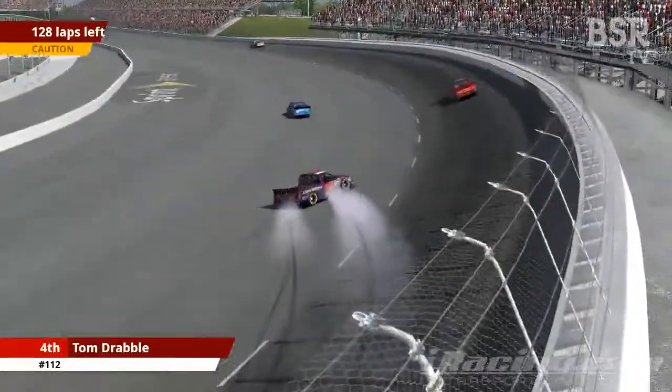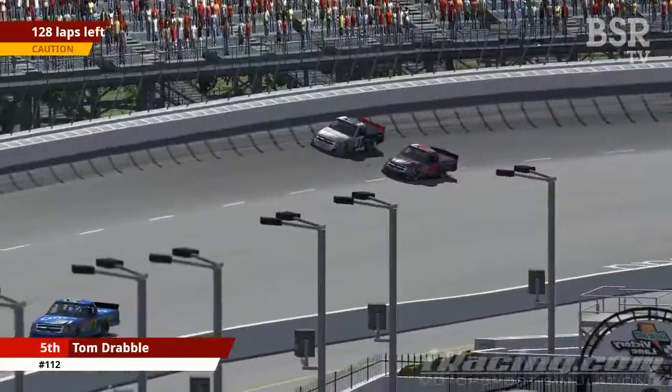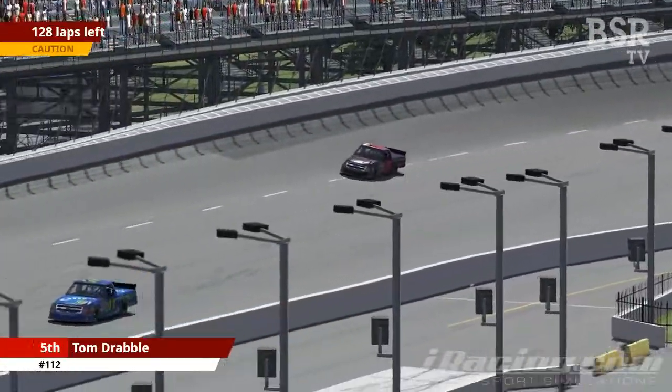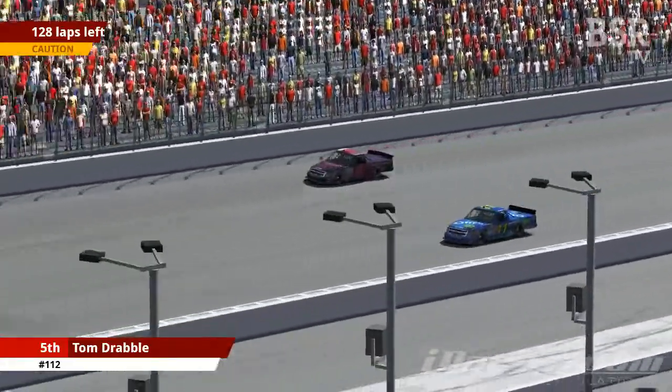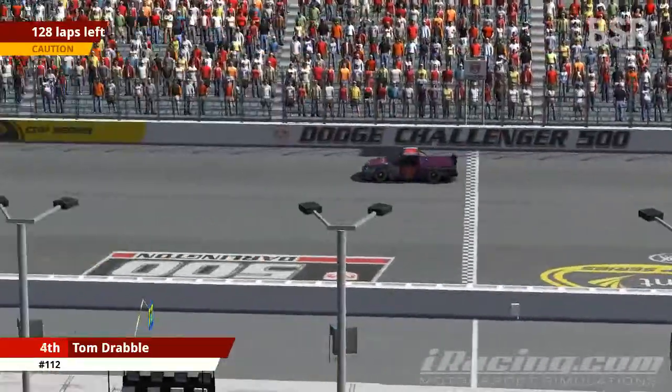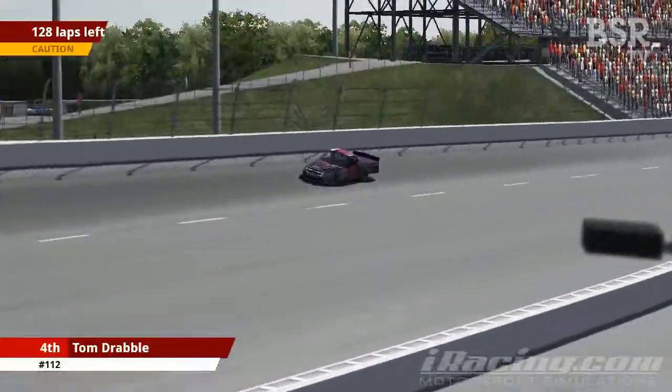Who is that? The Oreo machine there. Mark Cunningham. Thanks for that. Around goes Tom Drabble, and he was on the racing line, so that's why the caution has been thrown there. Maybe Drabble was a bit optimistic trying to get past. He was carrying a lot of speed around there. I'm not sure.